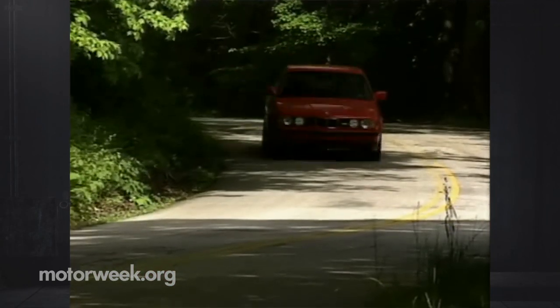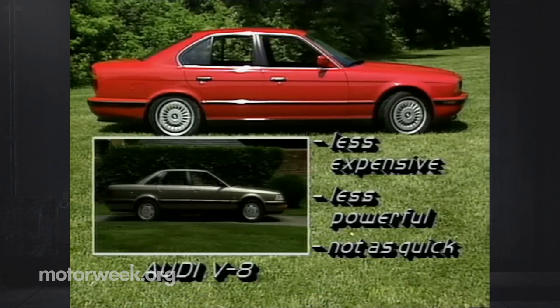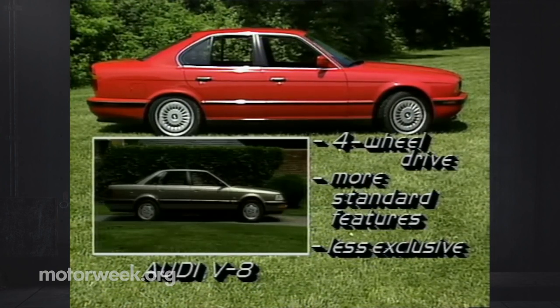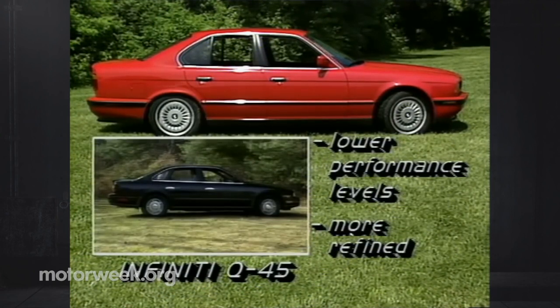But if you're like most car enthusiasts, you'll elect to leave distractions like passengers and bulky luggage at home and just go driving. You'll want to do the same in an Audi V8 and can do it for about $8,000 less. The Audi is not as powerful or as quick as the BMW, but offers four-wheel drive and a longer list of standard features. But the Audi lacks the exclusive hardcore enthusiast appeal of the limited production M5. The Infiniti Q45 is also a lot more common, but costs about $20,000 less. It's also less powerful than the M5 and can't quite keep up with the M5 series Bimmer when the roads get twisty. But it is more refined, though that may not matter to M5 buyers.